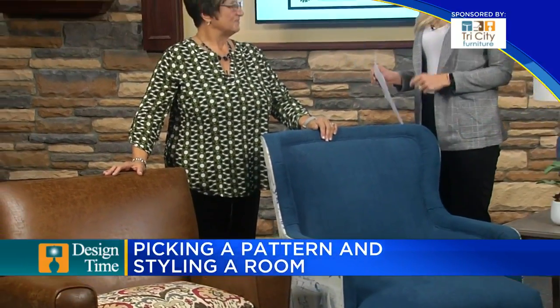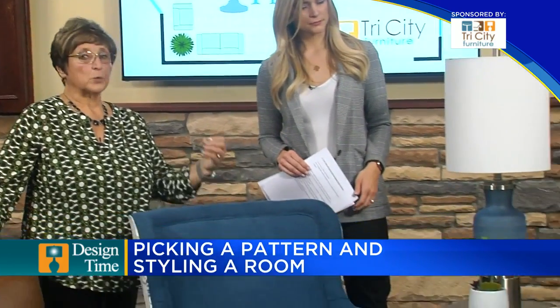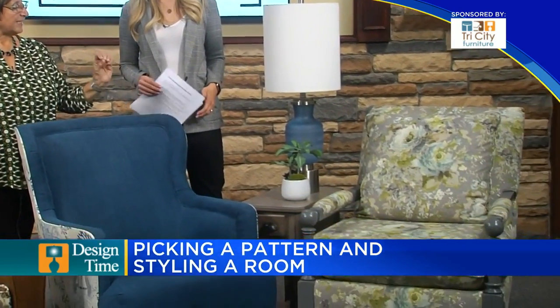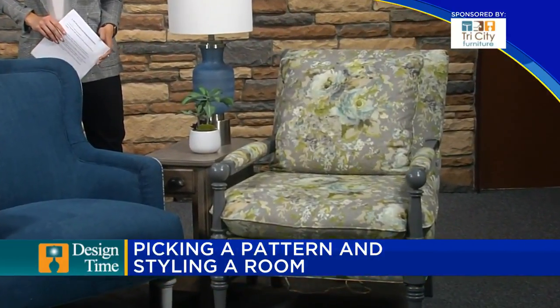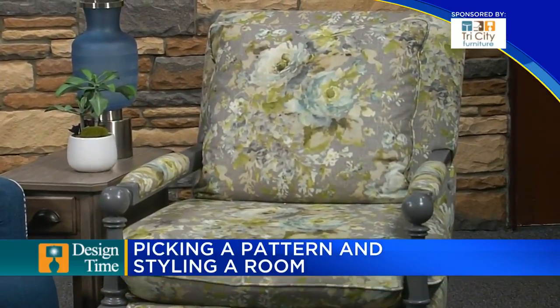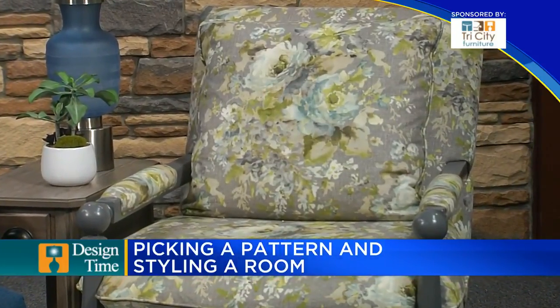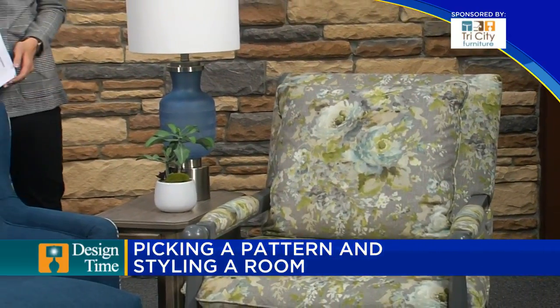So what is the trick for putting together a room? Well, what you want to do is find a print that offers you some color, and that will be your anchor. It's the thing that's going to hold it all together. So maybe we're going to use this chair over here, which has a print with multiple colors. It's not a really large pattern, but it gives us enough design to make a statement. And then we can put a solid sofa with it. We can use solid pillows. We can add some interesting artwork. So the pattern is what puts the inspiration for the room together and gives it a certain feel.